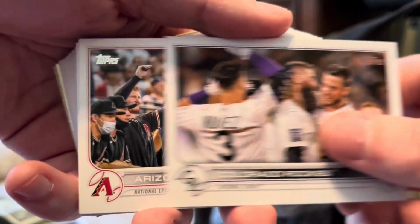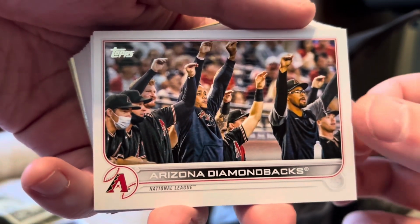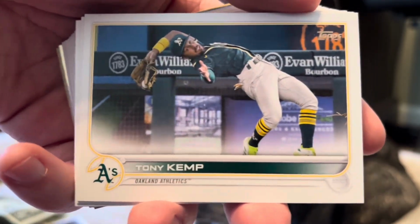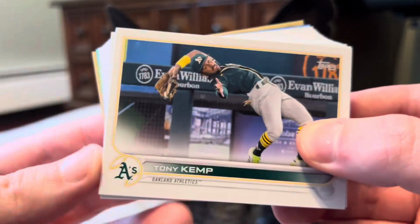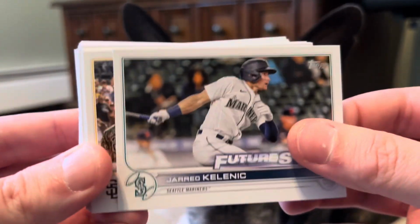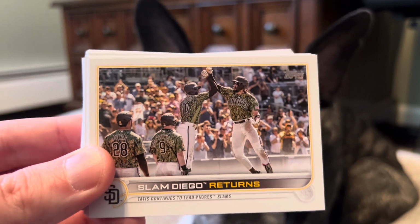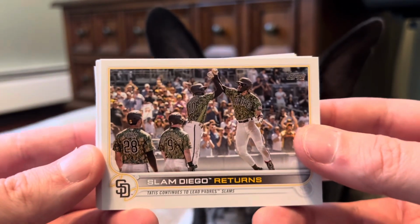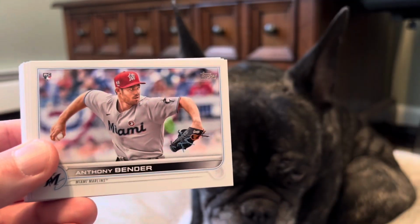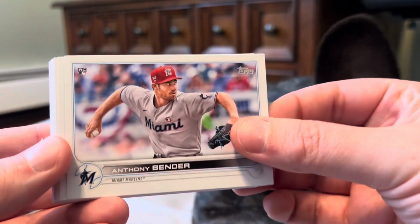We got the Rockies card. A lot of horizontal cards here. Diamondbacks. Check out that Tony Kemp. What an image on that card. Great job by Topps there. Love that one. Jarred Kelenic, Future Stars. Just Leo's ears just awkwardly behind the pack here. Slam Diego returns. That didn't really pan out that way for the Padres. Not so much. Anthony Bender.